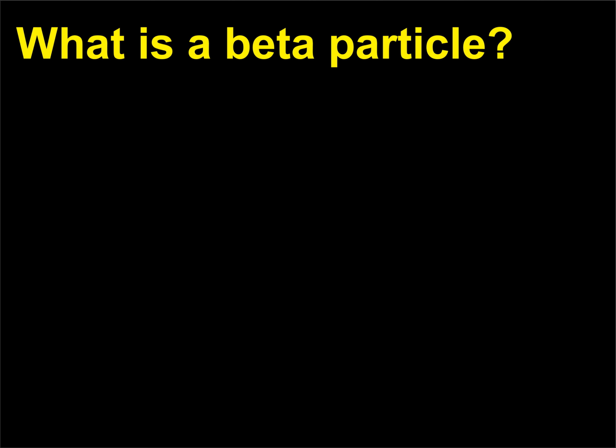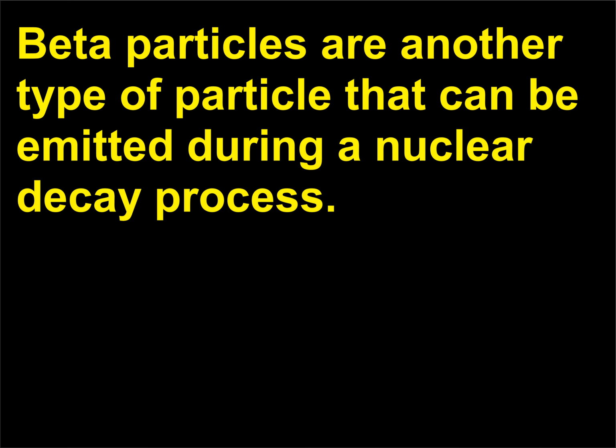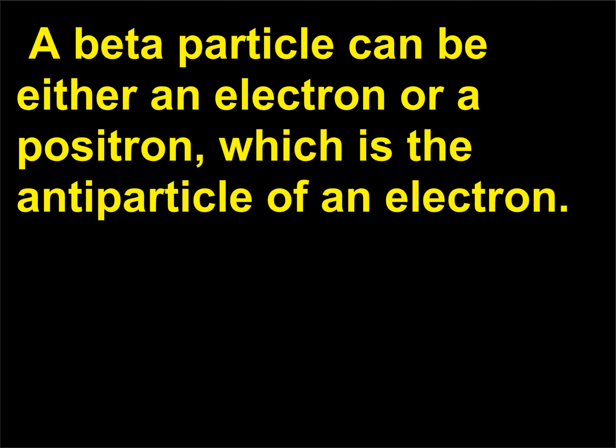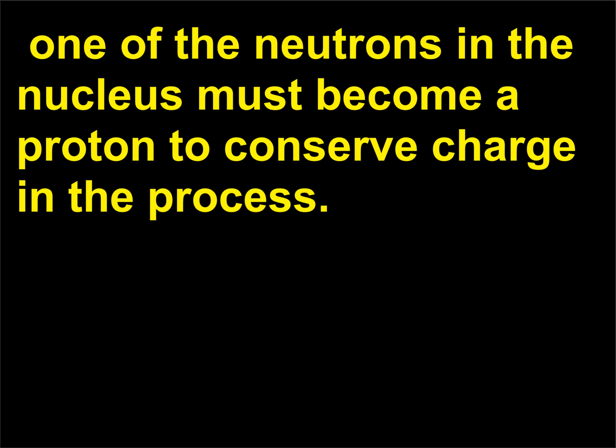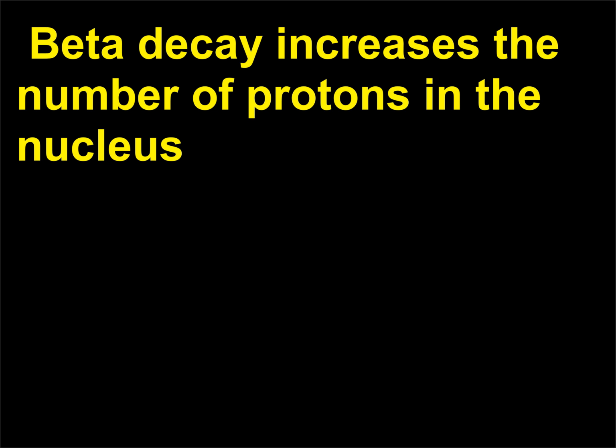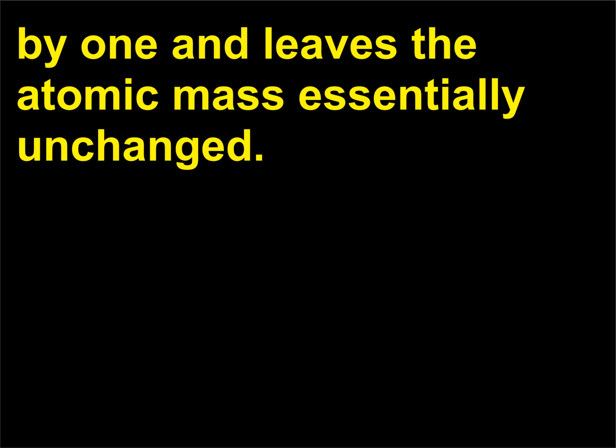What is a beta particle? Beta particles are another type of particle that can be emitted during a nuclear decay process. A beta particle can be either an electron or a positron, which is the antiparticle of an electron. If it is an electron being emitted, one of the neutrons in the nucleus must become a proton to conserve charge in the process. Beta decay increases the number of protons in the nucleus by one and leaves the atomic mass essentially unchanged.